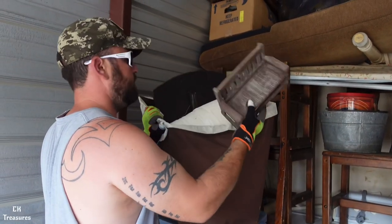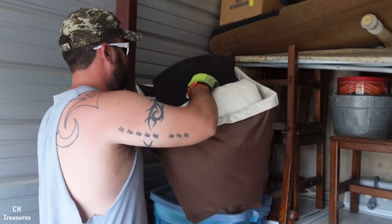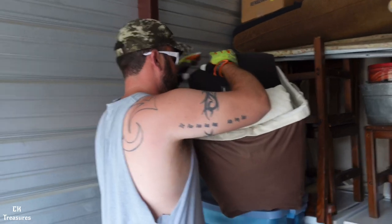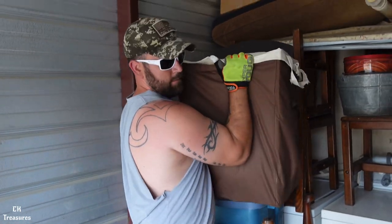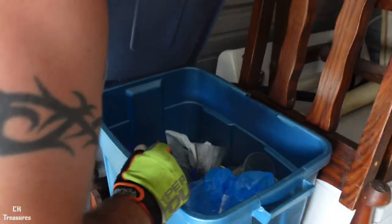What is this? Just a little beach. Ceramic. So many mirrors. I think I had a fascination with mirrors. Stinky old pillow. Okay, don't crush that. Glasses.